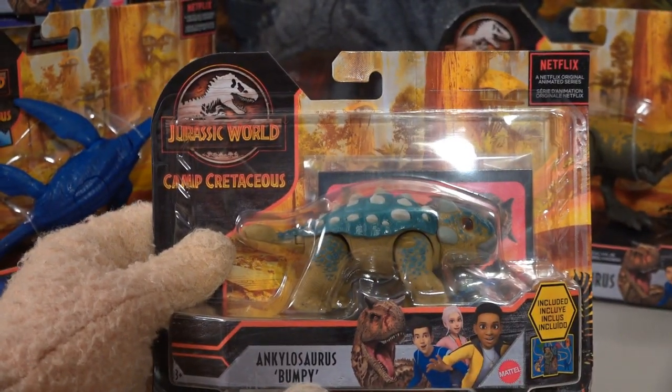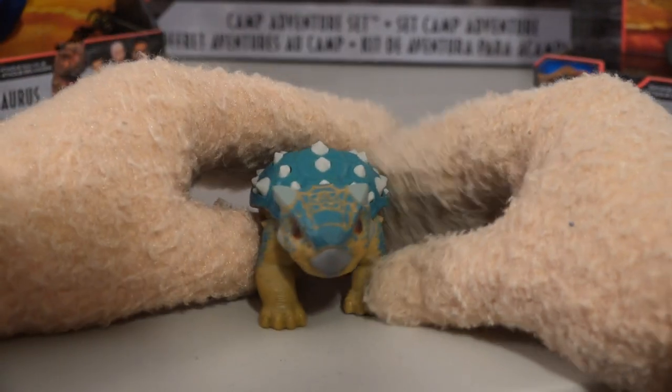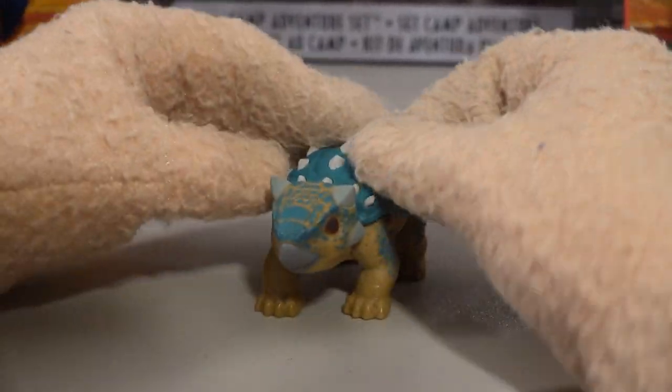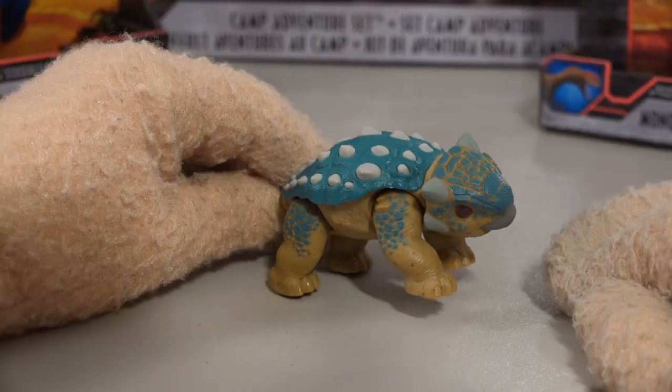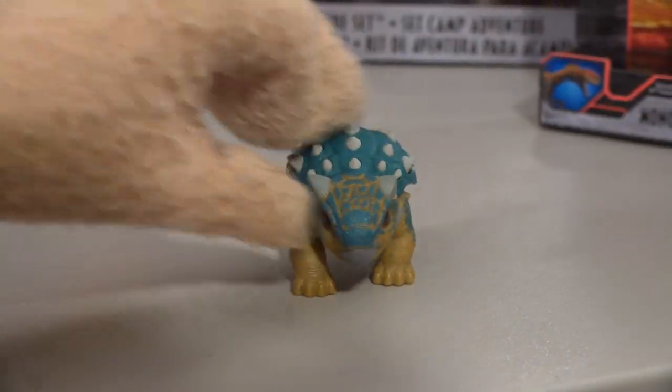Ooh, the Ankylosaurus Bumpy character. Wow, this is a new series on Netflix. I can't wait to check out these little dinos. And look how cute he is. Oh, I love it. So yeah, there's the little dinosaur with little bumpies all over his shell. Such a cool figure. So yep, there's our first dinosaur of the day.